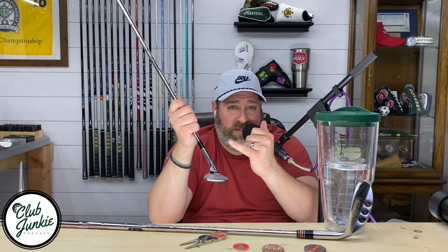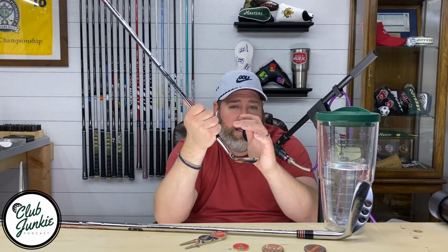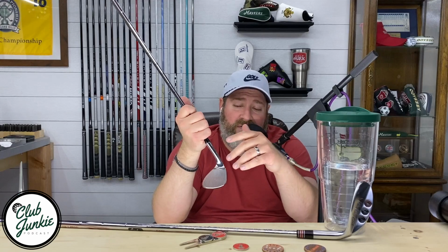Like I said, that leading edge doesn't come up, even on kind of tighter lies, which again, here in Michigan, we're not going to have Augusta tight lies or anything like that. But for spring grass that's kind of trampled down a little bit, I had no problem opening up the face with this thing, getting under it, hitting something high and easy, and something that landed softly.